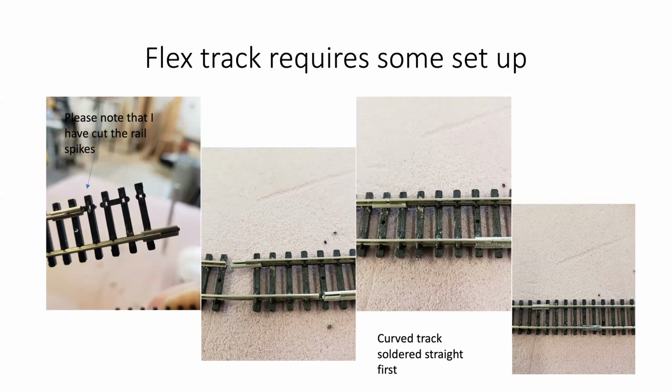And then I straighten it out. I pin it down on the foam, and I make it a nice straight section, put the rail joiners in, and then solder it up. Again, I solder it in a straight format.